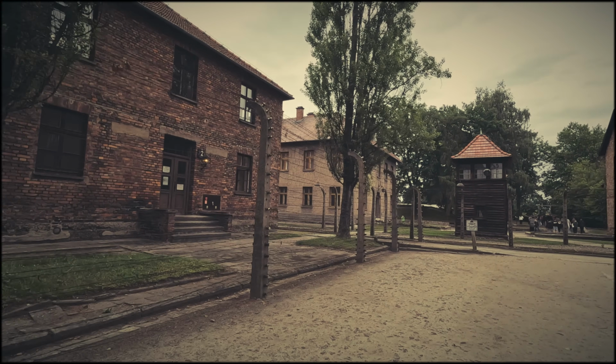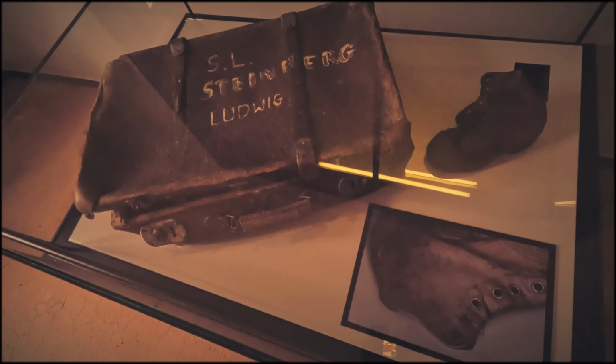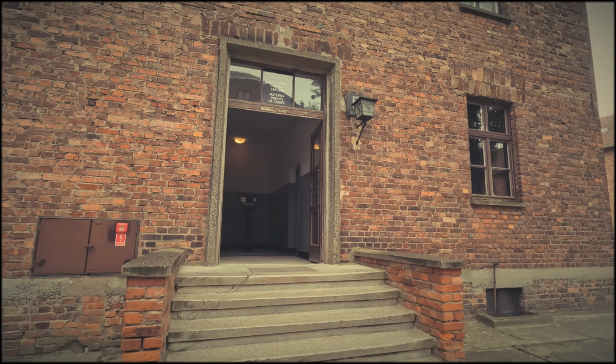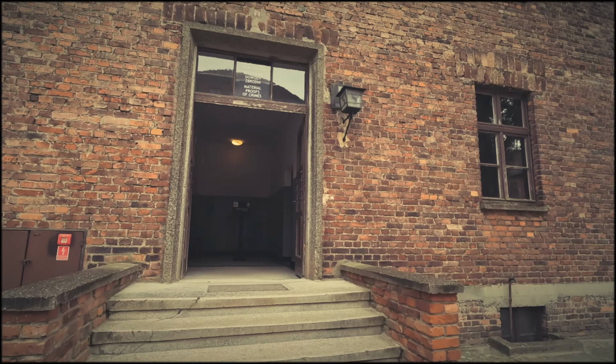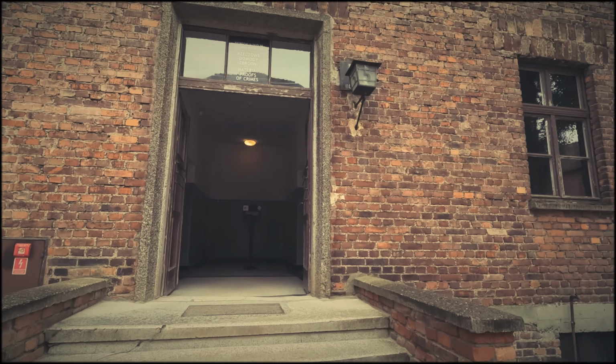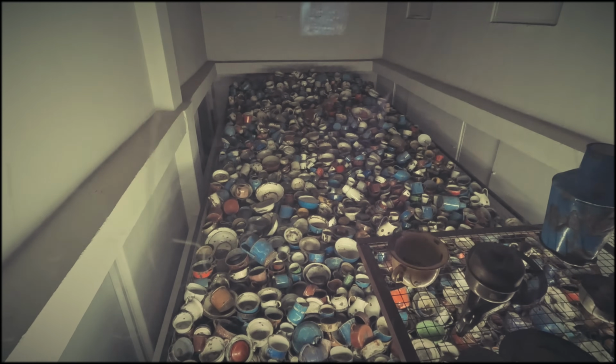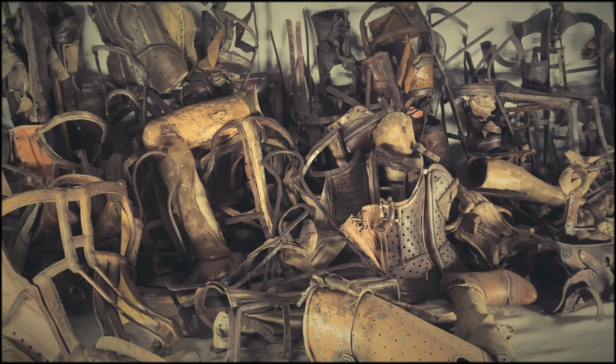The Jews that arrived here had all of their belongings taken away. They came with everything they had because they thought this was basically their new home. So they brought everything they had, and all of those personal belongings were taken away. And here in Barrack 5 you can see personal belongings of the prisoners. There were, for example, some pots down there because people, as mentioned before, brought everything they had. But there were also glasses, and there were a lot of prostheses.